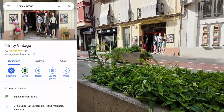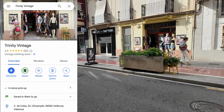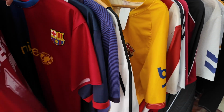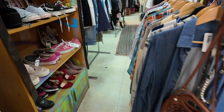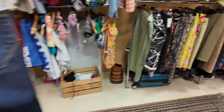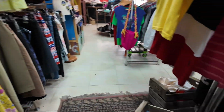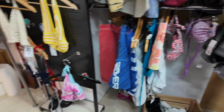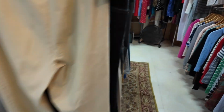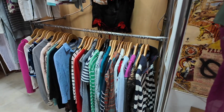The first place on our journey is Trinity Vintage. This thrift shop seemed very promising based on the good reviews that it had. I did notice that the items were priced pretty well, so they were very affordable. However, I just did not like the stock. All of it just looked like it was old and not well maintained. They definitely needed more items. There just wasn't anything to look at.